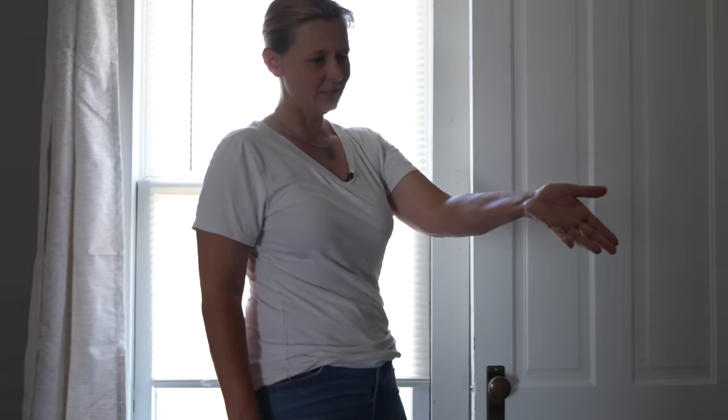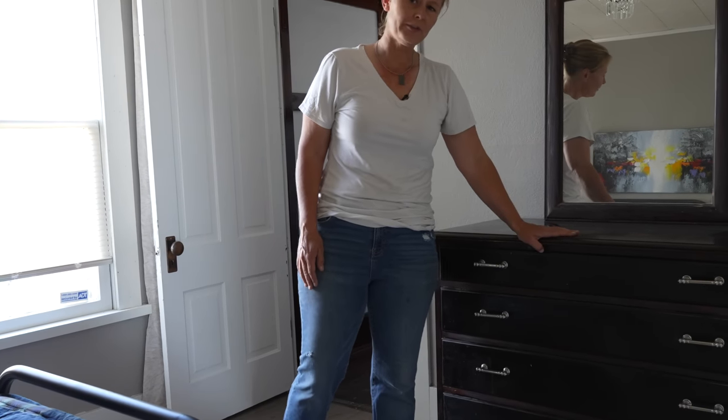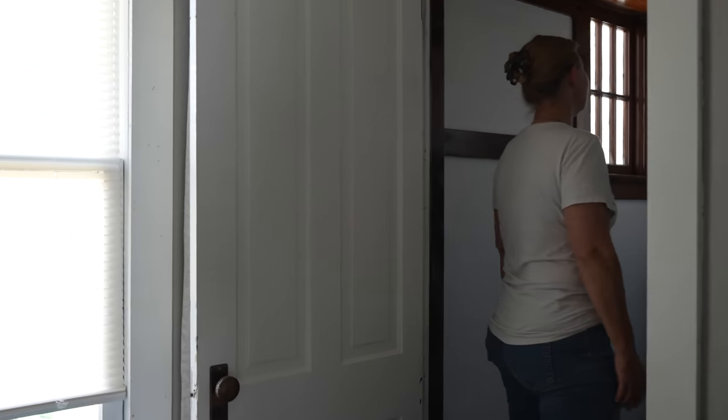And then this was my great-grandmother's, then my grandmother's, then my mother's, and now it's mine. So it's fourth generation. 1951, I believe this was made. It holds my tools. And then over here we have the closet.